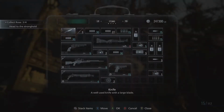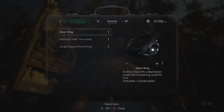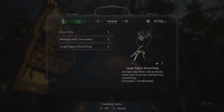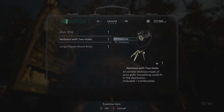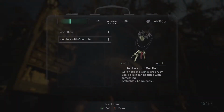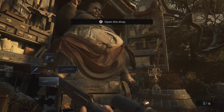Okay, I think that's about it. I just want to see if I can somehow combine this. I can combine this with this. Oh ho, I pressed the wrong button. There it is. Hey, nice. Good deal, if I say so myself.